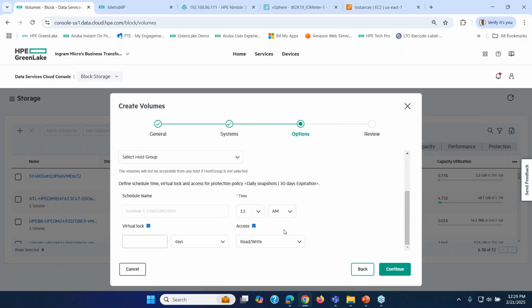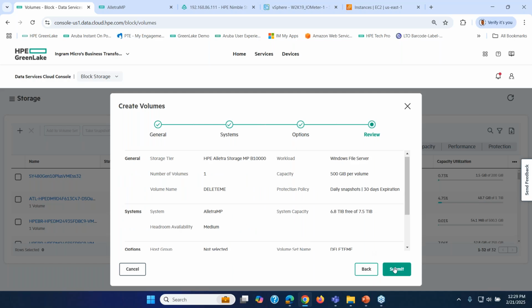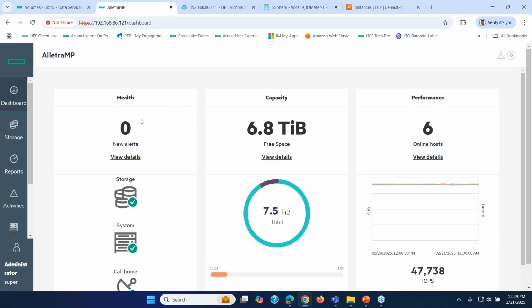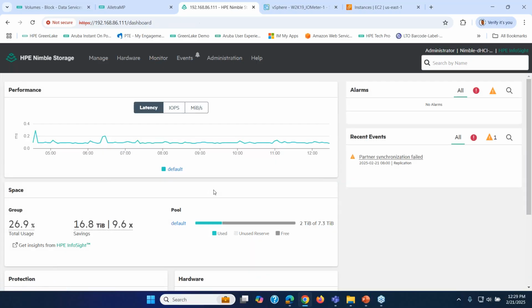If I go down a little bit further, we can see those virtual lock settings down here. I'm going to click continue again, and then I'm going to click submit. All right, notice that this is being provisioned. Right, and we can go up into our Alletra MP array. Now notice, this is a different management interface than the Nimble interface is, right?